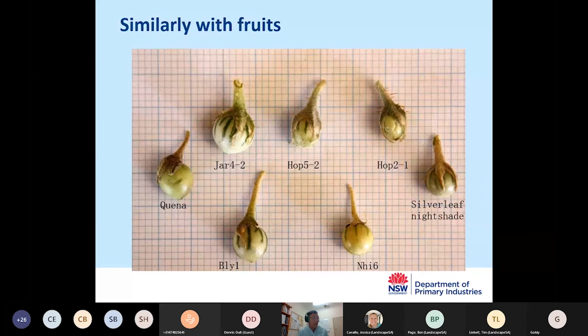And also we come up with a challenge with the different shape and form of the berries. On the far left side, this is a native quina. As you can see, native quina has the green stripe as compared to all these green tiger stripes on the berries. So it can be quite confusing in the field if we're not really knowing the contrasting features.